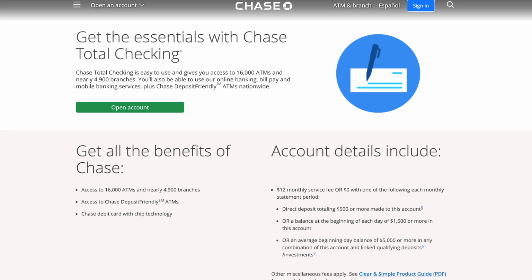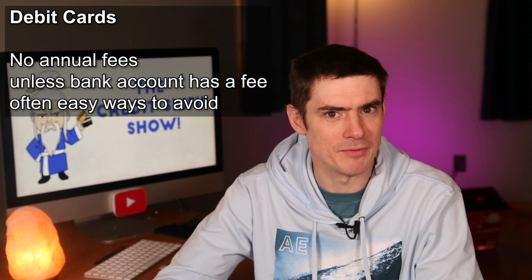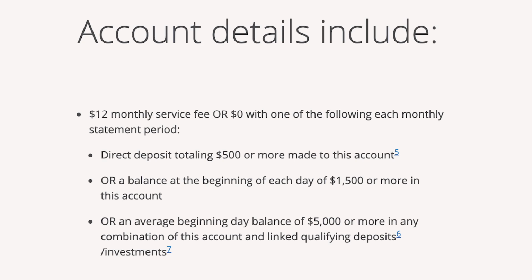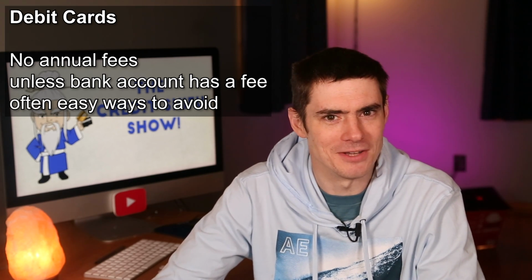For example, my account, the Chase Total Checking, has a $12 monthly fee, but you can avoid that with one of two methods. Either you have deposits of $500 into the account each month, which is easy to do, right? If you have a job, even a part-time job, you're probably going to earn more than $500 a month. Or your balance every day is a minimum of $1,500. I use the first method. I have at least $500 being paid in every month, a lot more than $500.